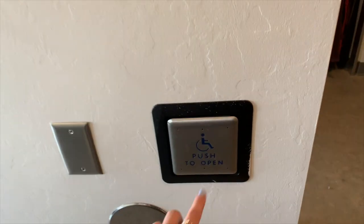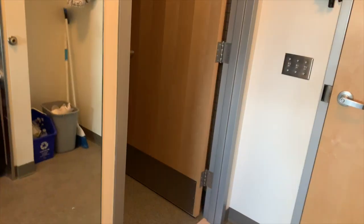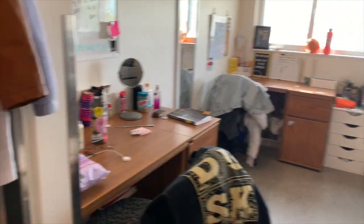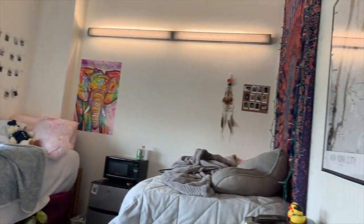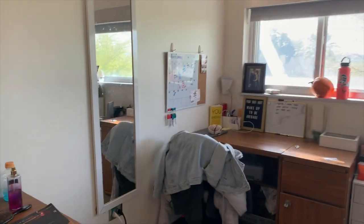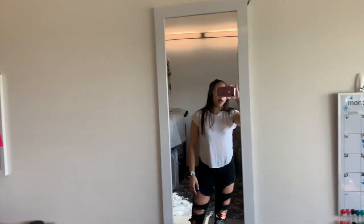A really nice feature to this room is that because it's handicapped, you can push this button and then the door opens, which I'm not going to do because there's people out there and I don't want to film random people. This is my roommate's desk. This is just a quick little overview. Really roomy. So yeah, I'm not going to explain her stuff, but this is the mirror that I bought.